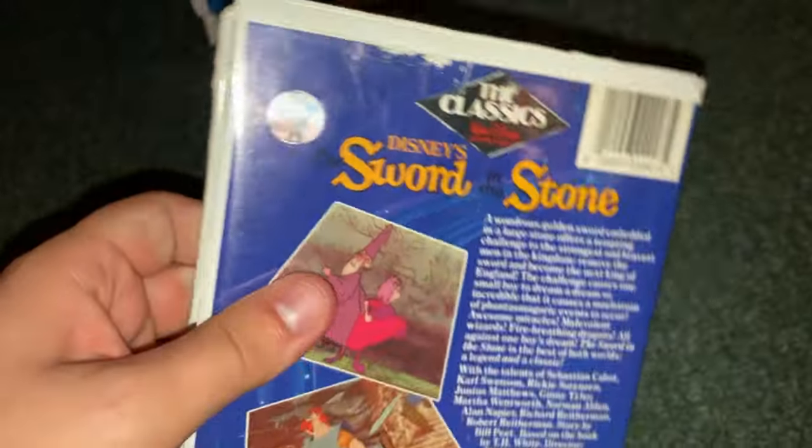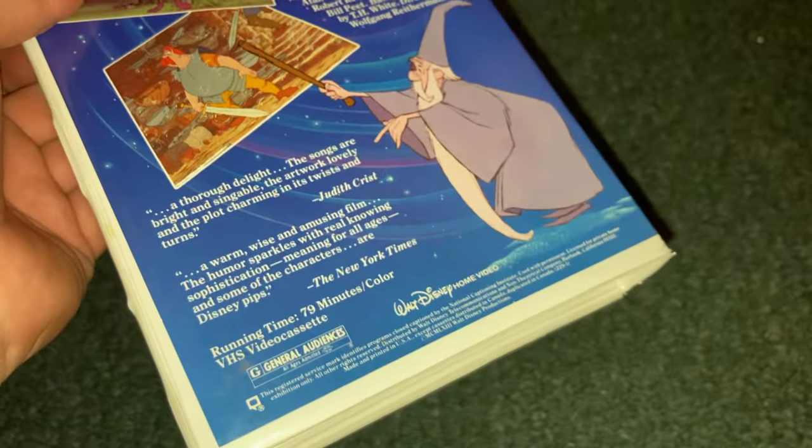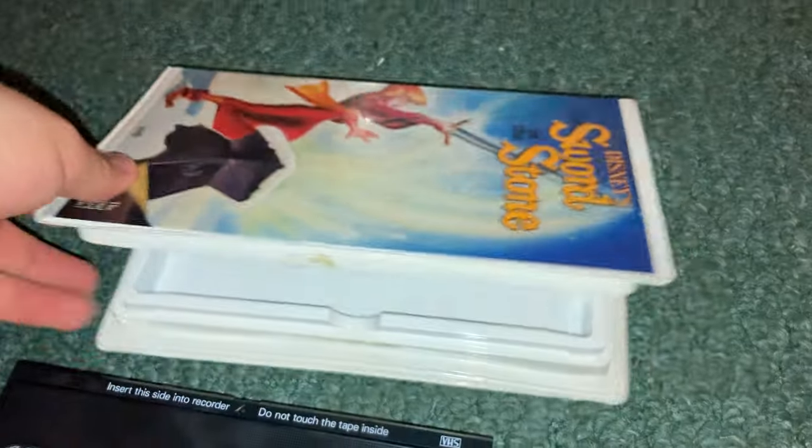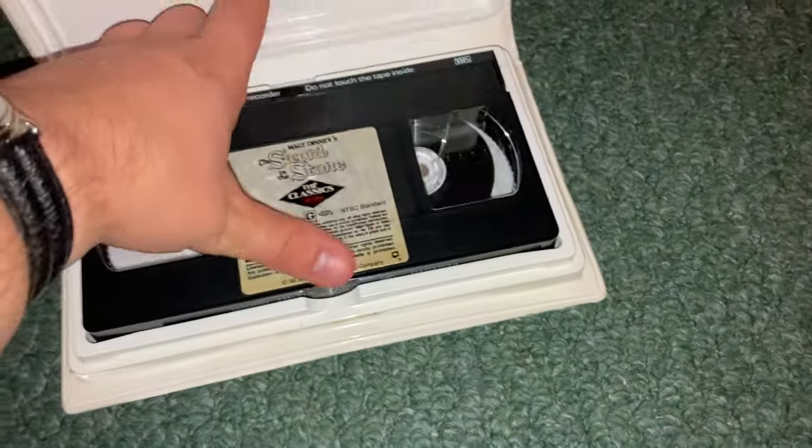And here we have the 88 VHS of The Sword and the Stone. You can tell by the holographic sticker. The tape itself has the sticker label, but it's different. And the tape still needs to be rewound. Printed May 23rd, 1988 and July 15th, 1988. So July 15th, 1988 is the main print date for this tape. Oh, and you'll like this. It's got a cool holographic sticker. There you have it with the 88 VHS of The Sword and the Stone.